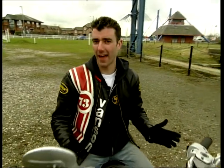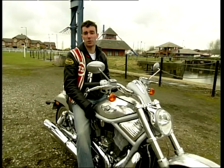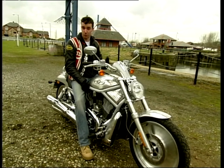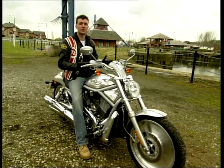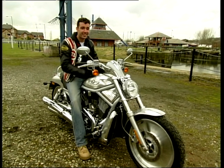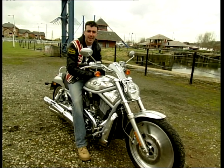But what the heck? The V-Rod is simply stunning to look at, and it is a technological marvel for Harley. Also, it performs in a way that bikes like this really shouldn't. So if you're after something a bit different, you've got loads of cash to splash and you want to turn heads, this could really be a smart place to go. However, just don't forget the polishing rags.